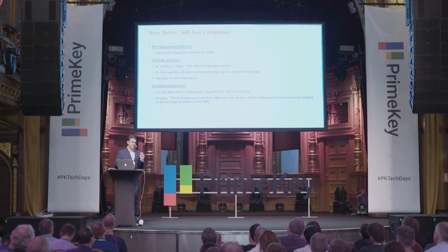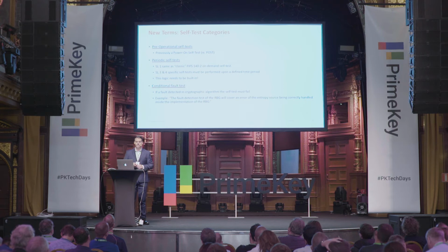But when you get to levels 3 and 4, your self-tests have to be done on a specific time period, and you have to actually build in this logic. So that's going to be a change at level 3 and level 4, and it would likely require some coding to obviously make this happen.